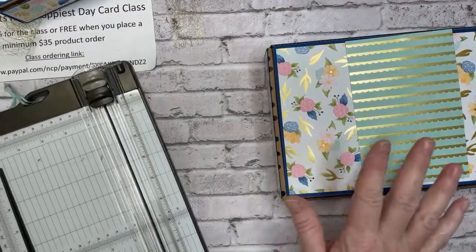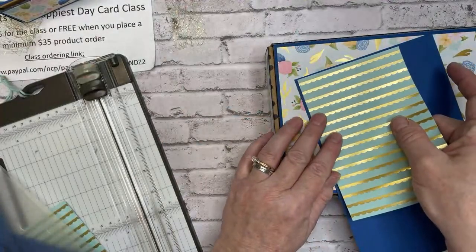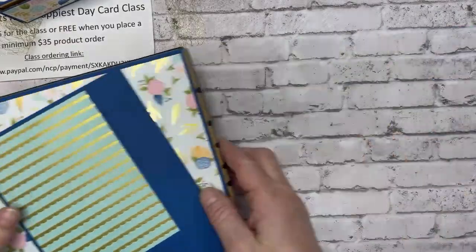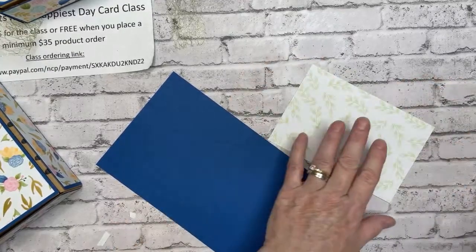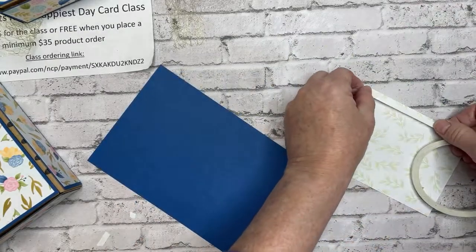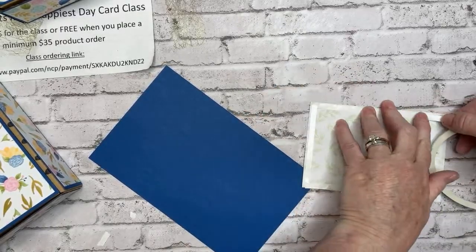And then I need a piece of blueberry bushel. So let me go into my scrap bin here and see if I've got anything wide enough, which I do. And then there we go. That's going to work perfect. So this is where I'm going to want it to, let's see. I'm going to put this on here. Yep. Okay. So we're just going to use our tear and tape. This is what I was trying to do way earlier, and I messed up.